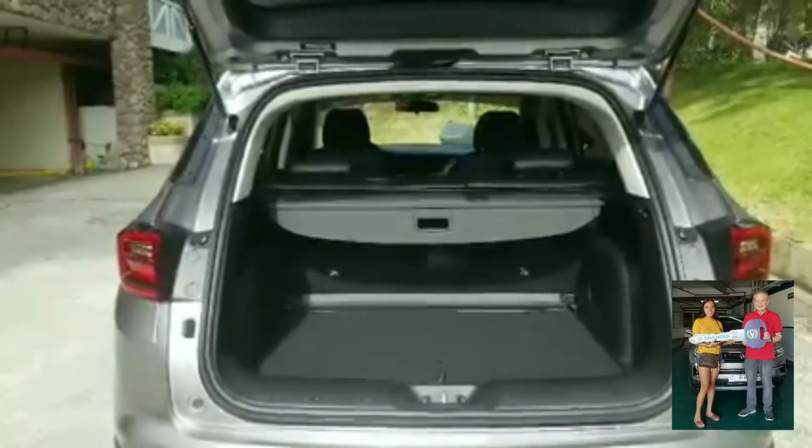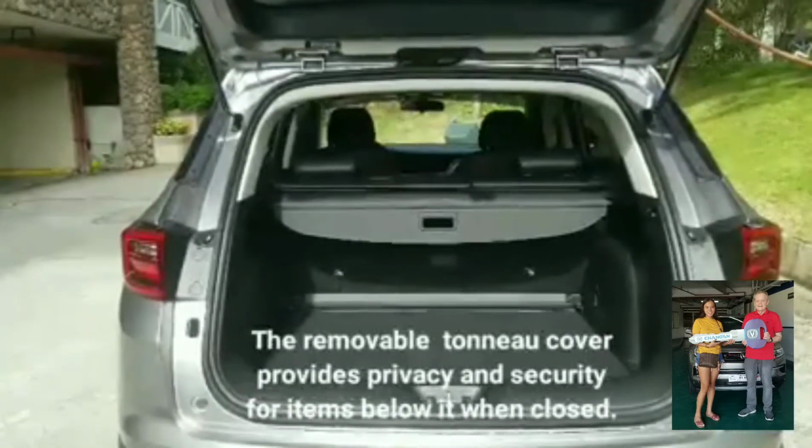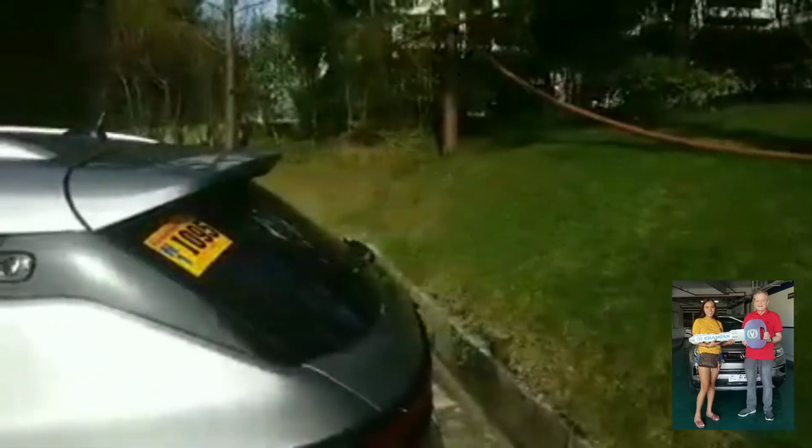Trunk storage is over 400 liters, which is pretty good for this particular size of SUV. It also has a tonneau cover. Roof rails are also standard with this vehicle, in addition to a rear spoiler.